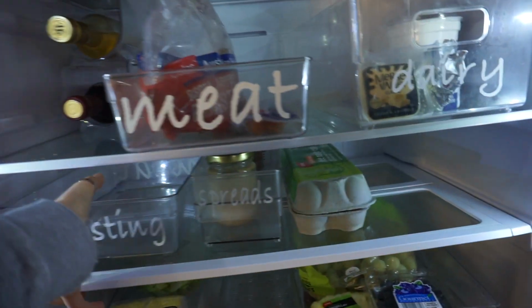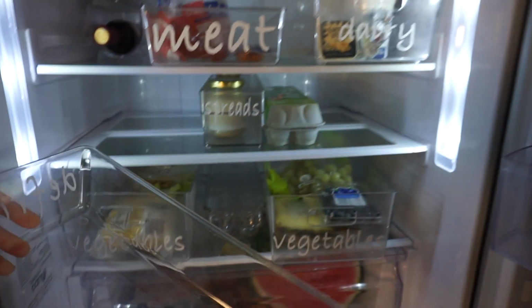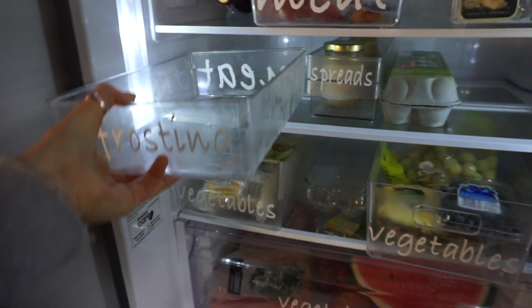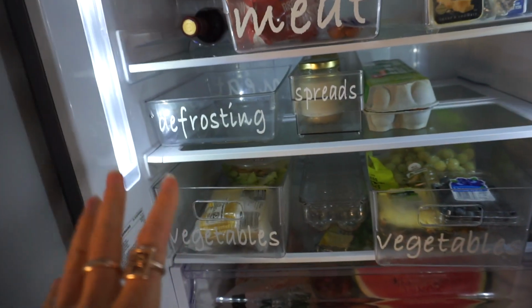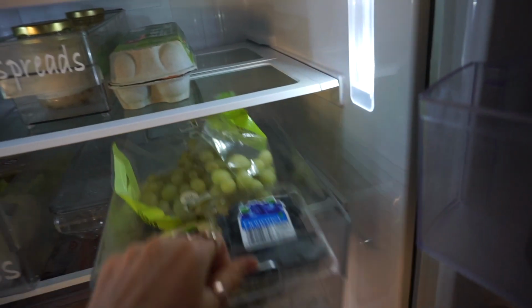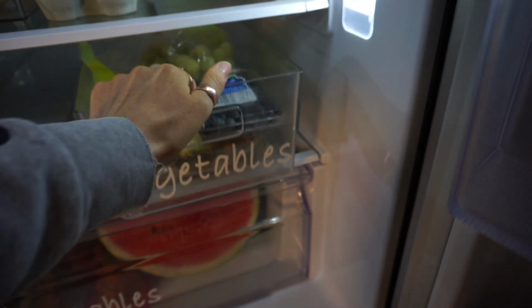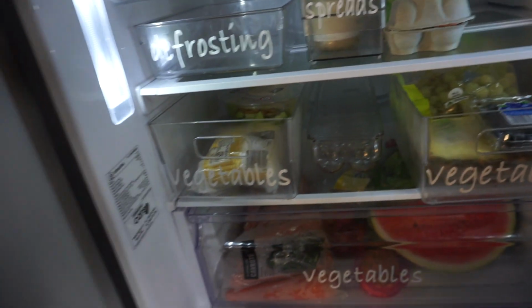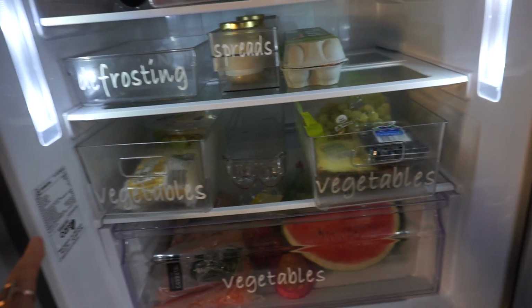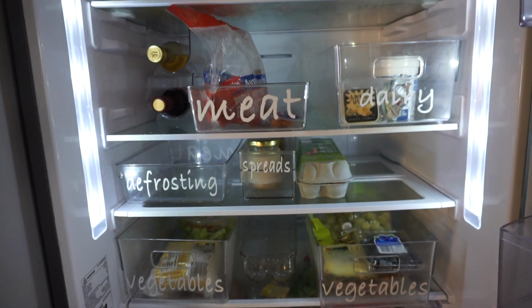Another thing that worked for me amazingly, so you can see that says defrosting and that side says meat. Definitely the best thing I could have done is to double label them with different labels on the back. So I've done the same thing with these as well. So I've got fruit on the back here and then veggies on the front. So I can always have things that are correct labeling, even though I haven't turned it around. I've just realized that. But yeah, I've always got the correct labeling on things then. So that has worked really, really well for me.